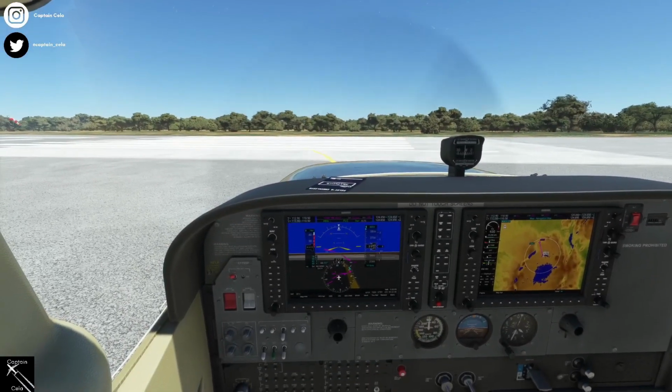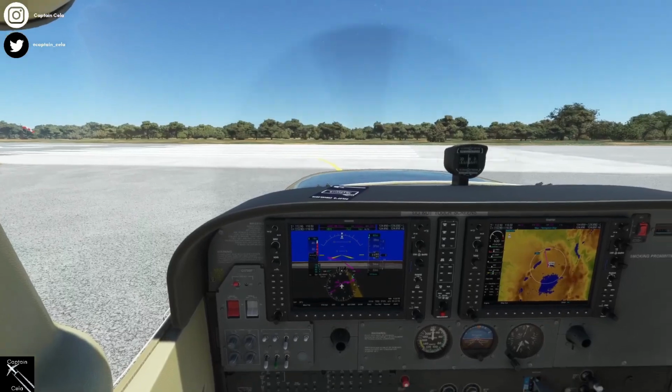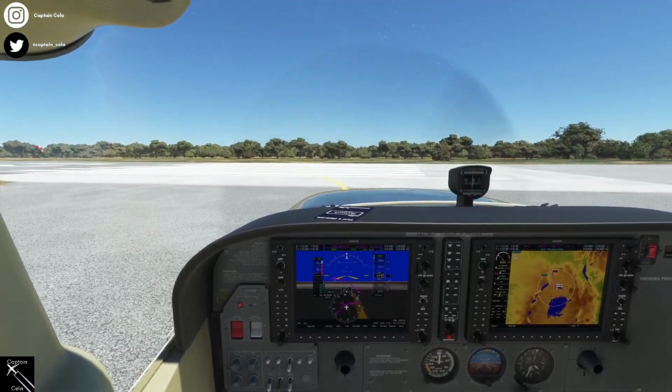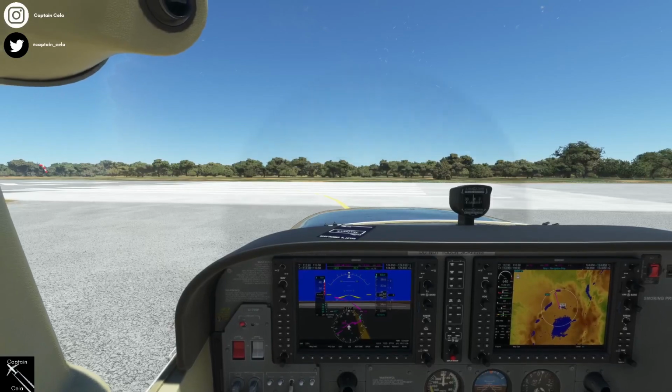So as you can see, 6,000 feet, and we're going to be climbing up there at 74 knots. So full power until we clear the runway, then flaps up, sorry, and then we'll let the autopilot take over at about 4,500 feet. So without further ado, let's get started on this leg 2.